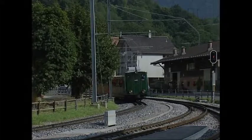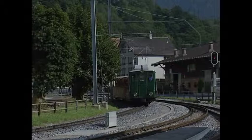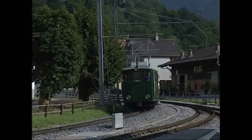One of the SPB Class HE22 locos, number 12, built for the line in 1914, arrives with its train having just come down from the summit.